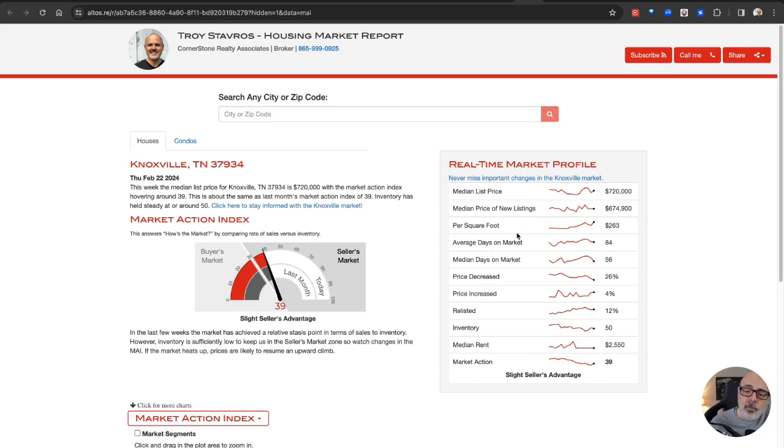Price per square foot, we have seen trending up. You can see how this line is trending up here. As of last Friday, the median price per square foot of active homes on the market was $263 a square foot. 90 days ago, that was $231, and it has been moving up since then. Median days on the market has held pretty steady. Price decreases have definitely fallen, so that's good news for sellers.